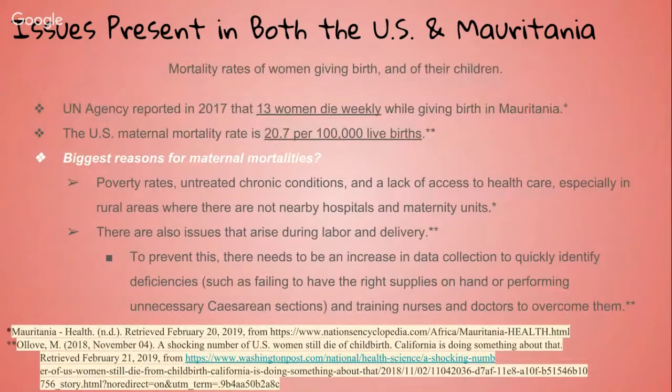Issues present in both U.S. and Mauritania. In both countries, mortality rates of giving birth and of their children are an issue. The UN agency reported in 2017 that 13 women die weekly while giving birth in Mauritania. The U.S. maternal mortality rate is 20.7 per 100,000 live births. Although there is a big difference between these two numbers between the two countries, this is still an issue that needs to be solved.